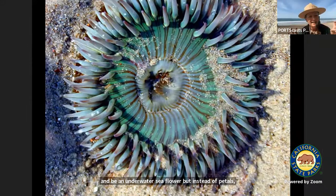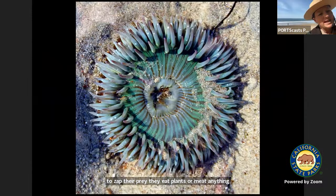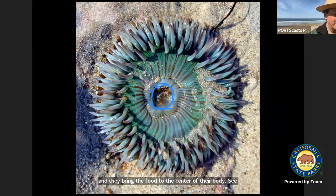They eat plants or meat, anything floating by. They are omnivores, and they bring the food to the center of their body. See right here where the hole is? That's also where they poop. Where they eat is where they excrete their waste, which is kind of interesting.